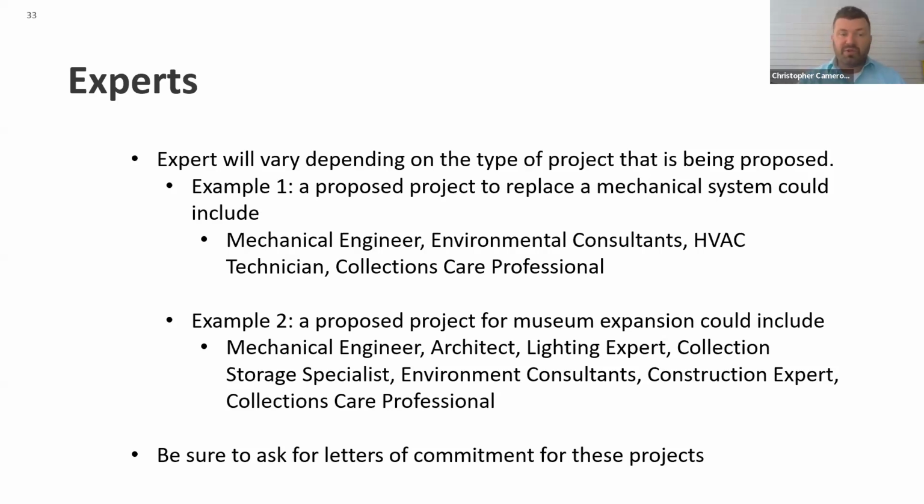And then even in the second example, the proposed project for museum expansion. So they want to add a wing to the museum. This is actually a short list. I have mechanical engineer, architect, lighting expert, collections. Again, that collections care professional is on that list. I've been on a team for this that had over, I want to say, a dozen professionals, if not more, where even the steel supplier was listed as a professional, and they had a say in the type of steel that was being used and why.